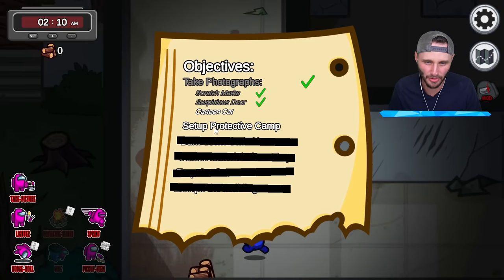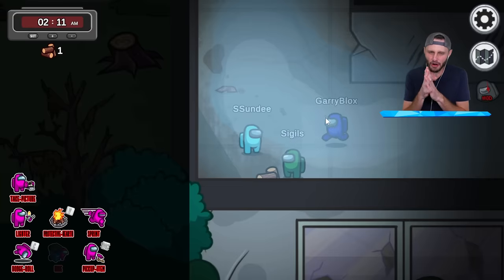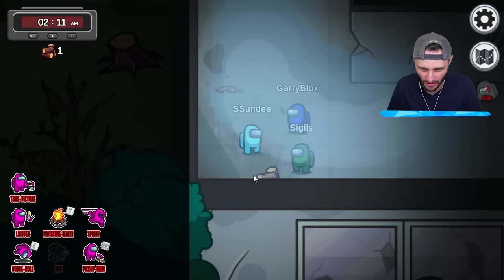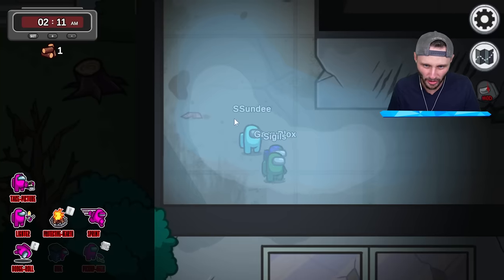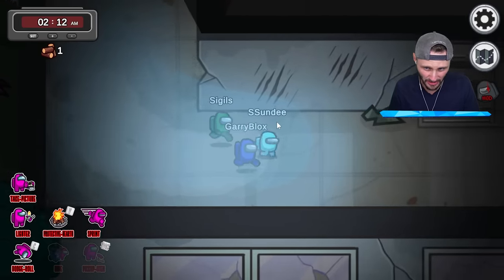We need to set up a protective camp. I have done this 10 times. Let me grab this log. There we go. So the cartoon cat does not like lights. Somebody grab the log. I got you. So when we're in this moonlight, we're protected. Whenever we put down a campfire, we're protected. So come on, let's go find a protective area.